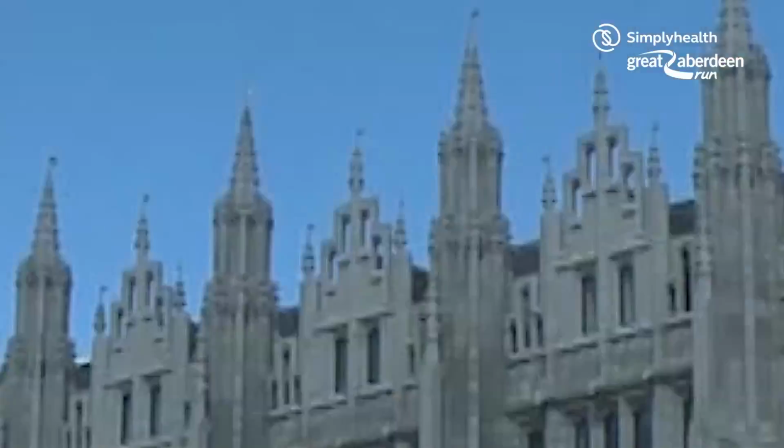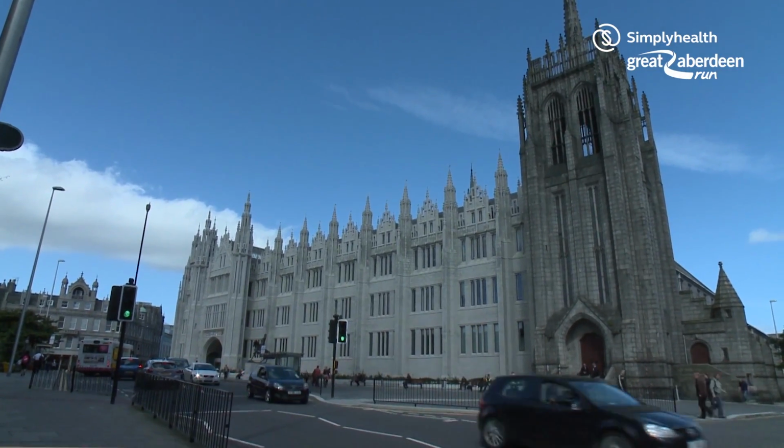Then you'll go to King Street, where you'll actually cross the finish line of what was the very first Aberdeen Marathon back in 1923. As you come on to Upper Kirkgate, you'll run past the beautifully reinstated Marischal College. After the Escorial in Spain, it's the second biggest granite building in the world.